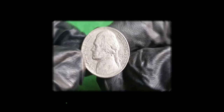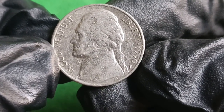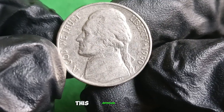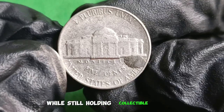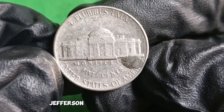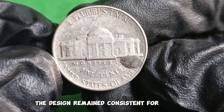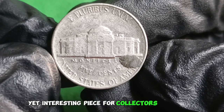Next up, the United States of America Monticello 5 cents coin from 1990, featuring the P mint mark and preserved in very fine condition. This Jefferson nickel represents a modern era of American coinage while still holding collectible charm. The 1990 nickel is part of the long-running Jefferson series that began in 1938. The design remained consistent for decades, making each date a familiar yet interesting piece for collectors to explore.